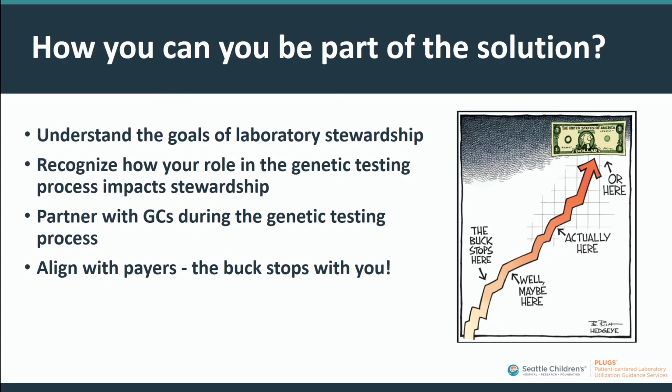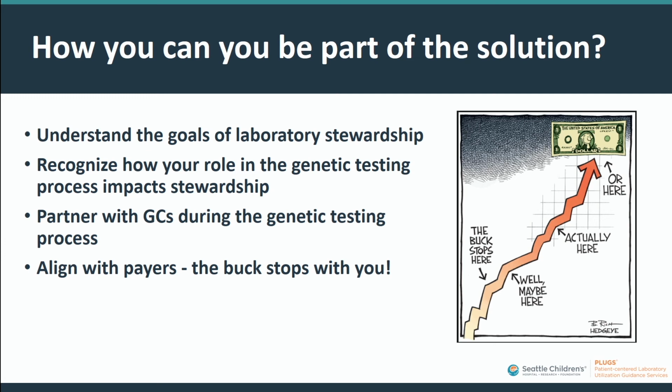So I'll end with how can you be part of the solution? Hopefully I've given you a framework for understanding the goals of laboratory test stewardship and recognizing your role in the genetic testing process. I know many of you are developing assays or running assays or involved with counseling patients around them, or your patients yourself or your families or patients. And so figuring out how to have shared language around test stewardship is important for the success of all of this. Hopefully I've described the role of genetic counselors and how we can partner through the genetic testing process and that payers aren't always the bad guys, that there's an opportunity to align.